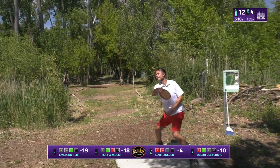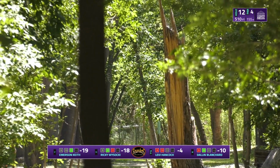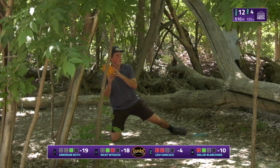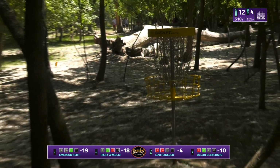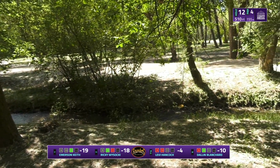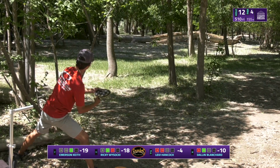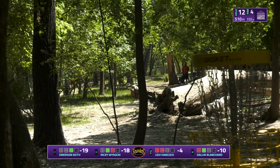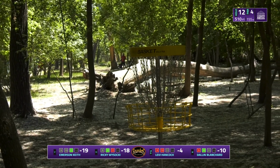Ricky's been going rock off the tee here. Looks inside, but may penetrate. Wow, and it does. And he's past that dead tree. Anything short of that, and it gets really hard to approach the pin here. No! Oh, no. And Levi just pures that forehand roller, and it's too far. He finds the OB creek long.